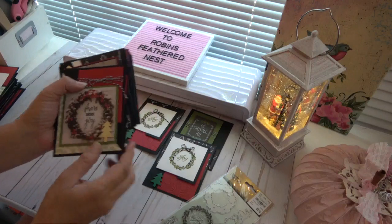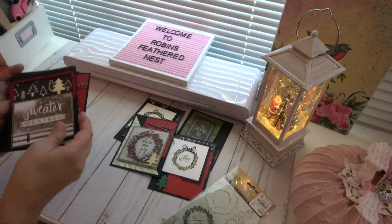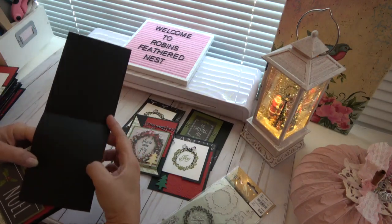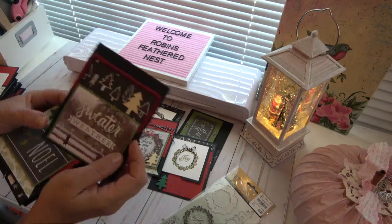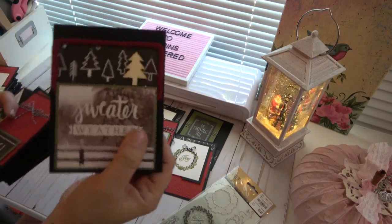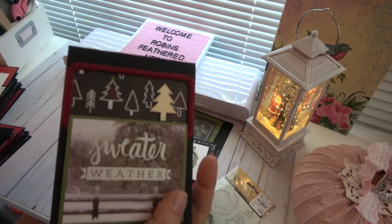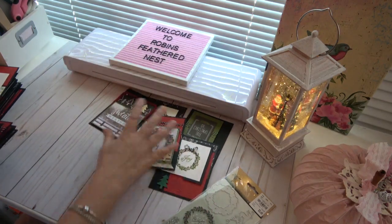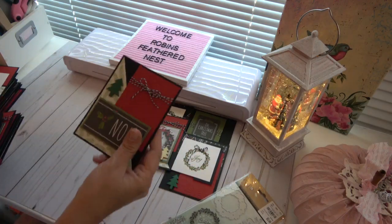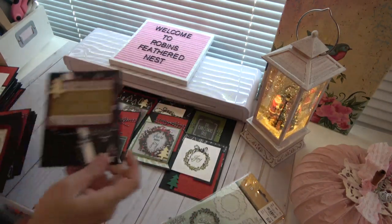The other ones are like cut-aparts. This is all on 110-pound cardstock, by the way. I just need to put my insides in these. And on some of them I used this sweater trim that I bought from Stampin' Up! several years ago, and I absolutely love it, and I so wish that they still had it. I've been not hoarding it because I've been using it, but just using it sparingly because I love it so much, and I can't get it anymore.